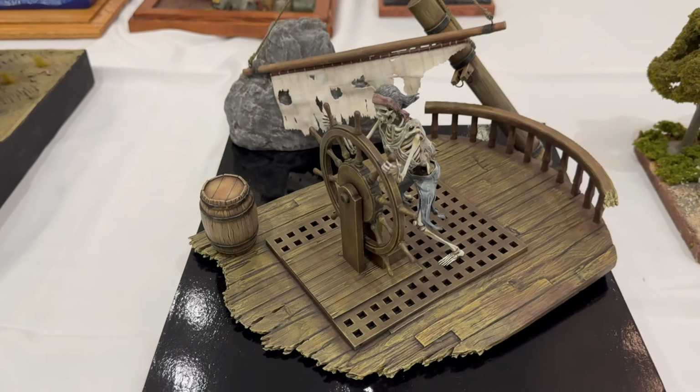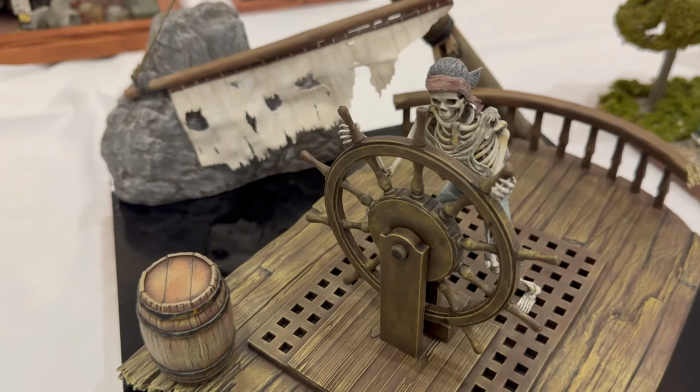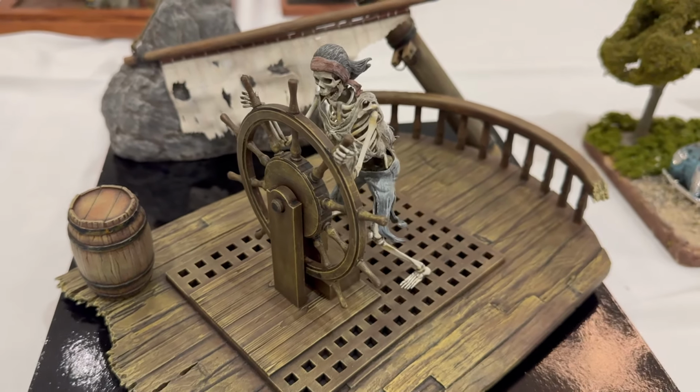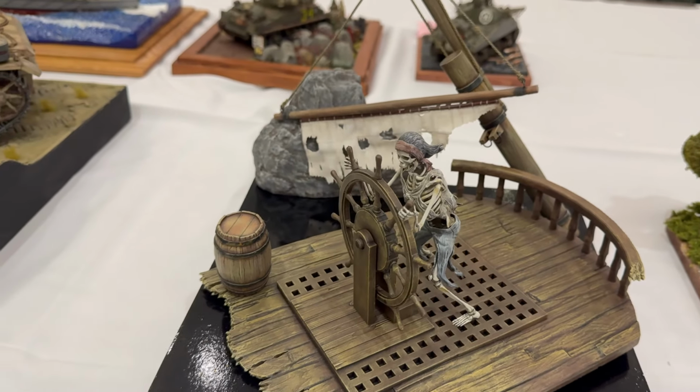And because I'm a huge Walt Disney World nerd and fan, since I live here, I thought this was cool. This is directly from Pirates of the Caribbean on the ride. And somebody built this up. I thought it was pretty neat.